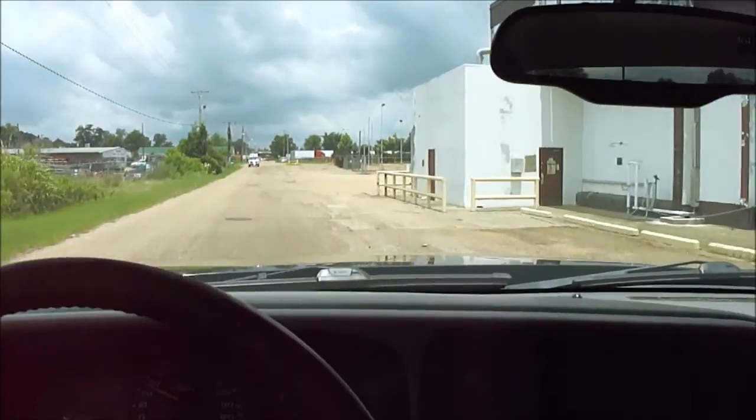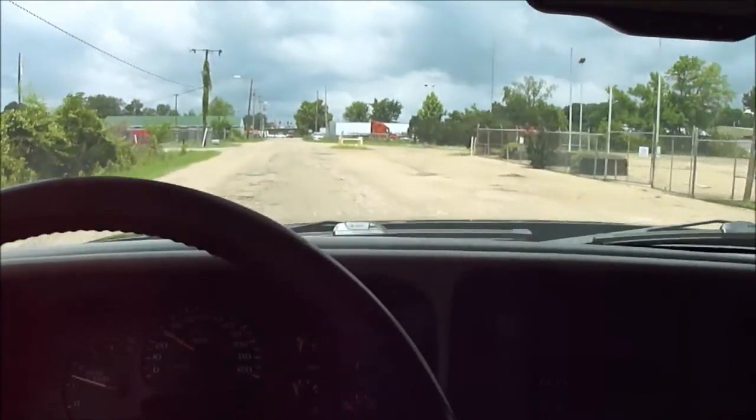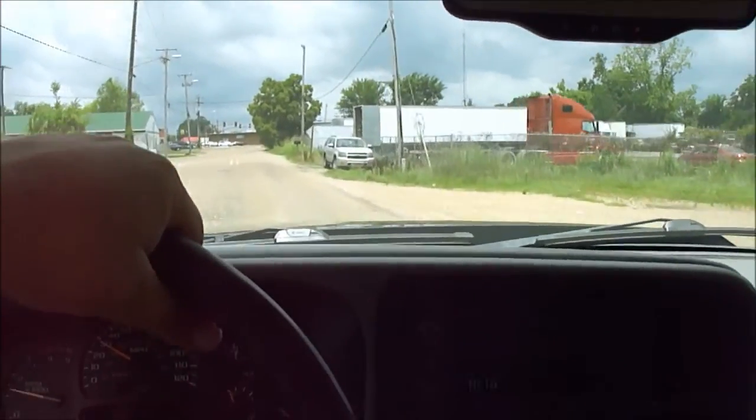You can feel all these bumps we're running over, but the important thing to take from that is this truck doesn't have any squeaks or rattles. How you can get a truck with 334,000 miles that doesn't have any squeaks or rattles, no blow-by, seats are good.